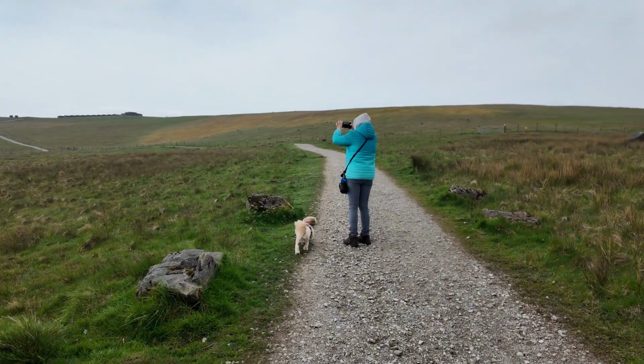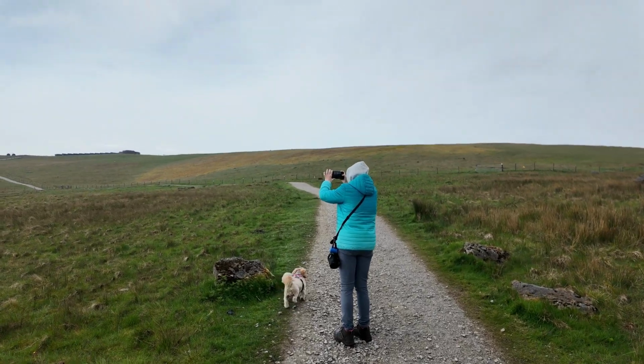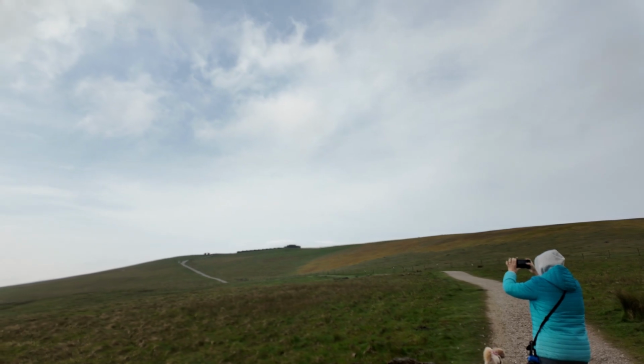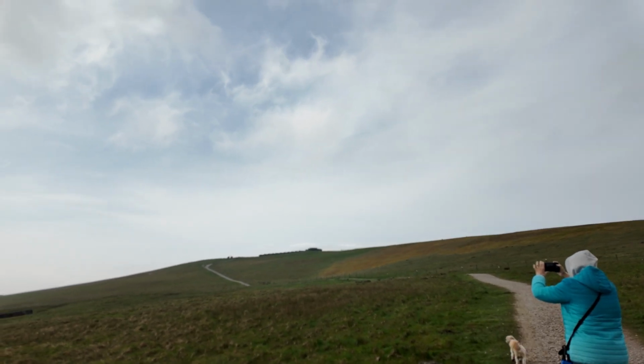In the distance, up the hill, is Coldstones Cut, Yorkshire's biggest and highest public artwork. From the platform you can see the vast quarry hole sweeping across the landscape.